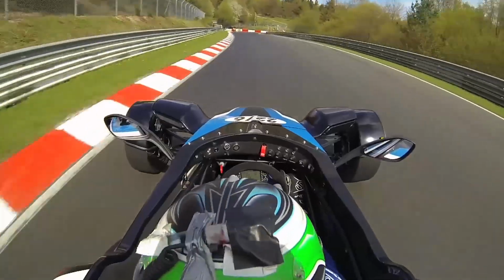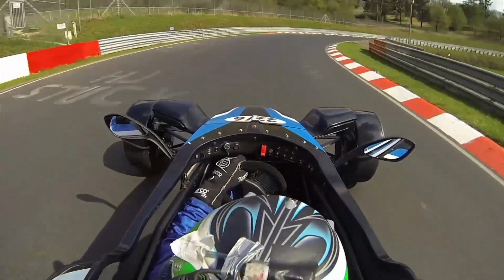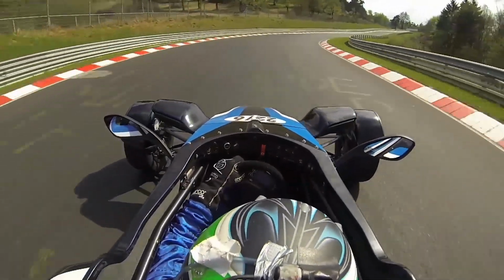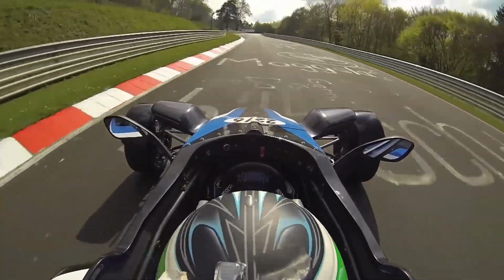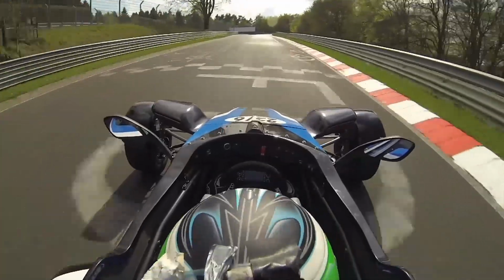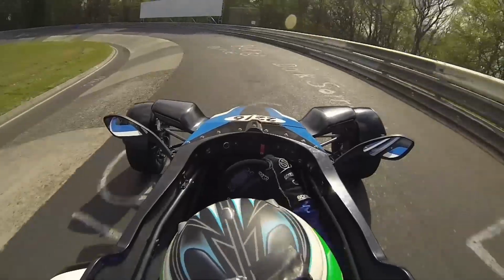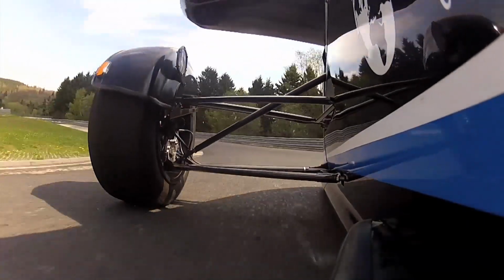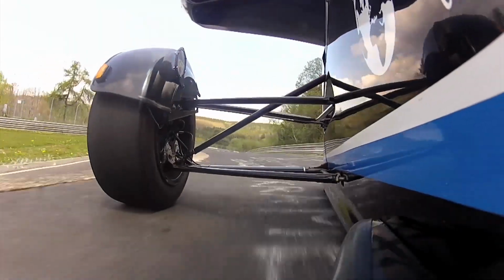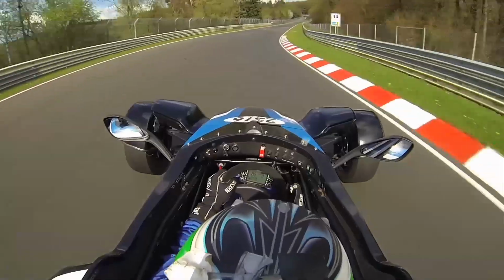Oh, it's a pretty special view down here, I tell you. A 1 litre engine doing all this. Get your head around that. Wow. Wow, wow, wow, wow, wow. Won't bother with the carousel. No one bothers with the carousel, it's rubbish.